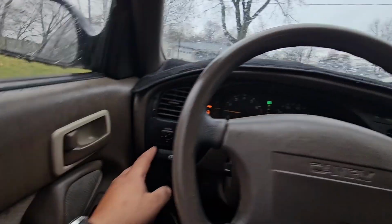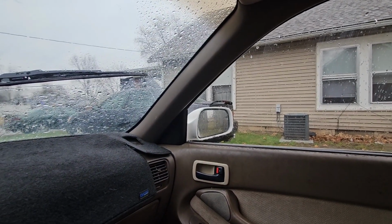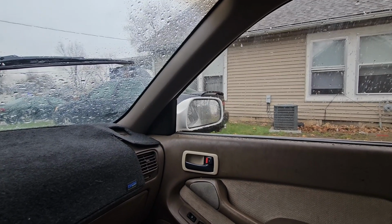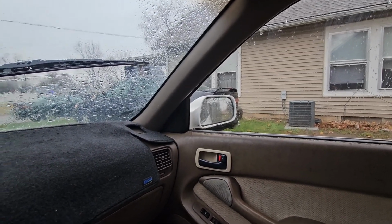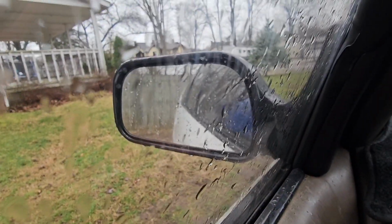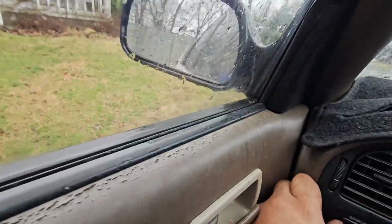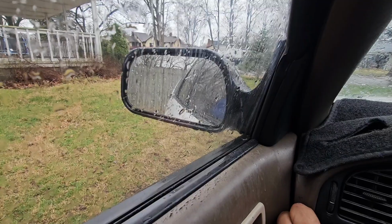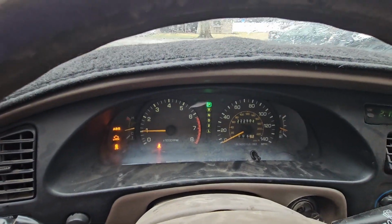But check the right mirror. It wants to move. So there it's moving. Up, down, left and right. The driver's side mirror is black, so it's either not hooked up or it doesn't work. We got it switched, and still does not want to move. Don't hear any noise coming from it either. So, but that concludes this video.